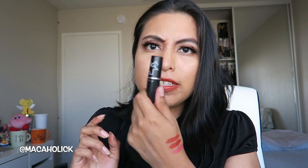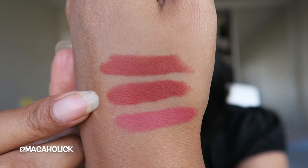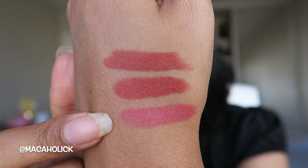Not sure if some of you feel this way. I have a lot of friends that love the concept of Chili, but feel that it would be a little bit too bold on them. I feel like this is the perfect medium. I have Pamela Sue, but this is definitely more of a pink, but I'm just going to show you all. This top one right here is Smarticle. The middle one is Chili. And this one is Pamela Sue.